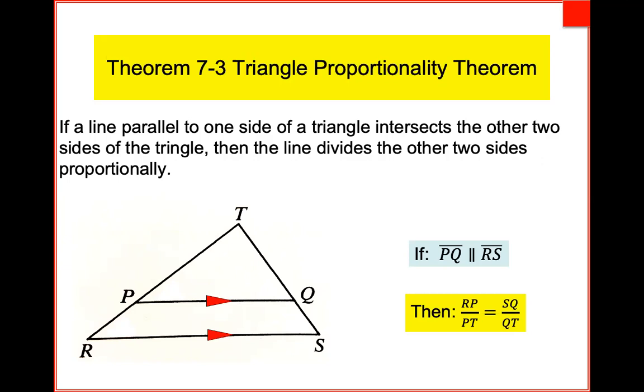Mr. Terry, you missed an A in triangle. Yeah, period 2 caught that. They didn't catch any of the logic, but boy, did they catch the fact that I said tringle. They're like, I don't know what this means, but you misspelled triangle.